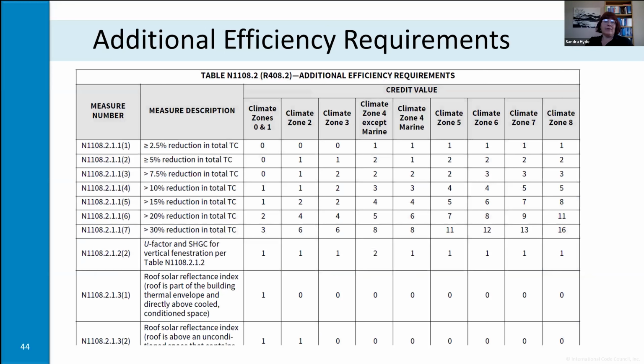So the example we have here is this first group, looking at an equation that occurs as you're doing calculations for efficiency of the building. So that's an option, is to be more efficient. And notice in a cold climate zone, you get lots of points, whereas in a warmer zone, you don't get as many for that particular category.